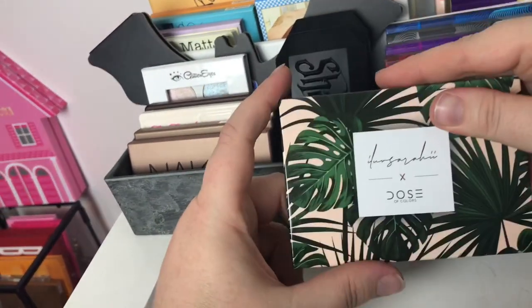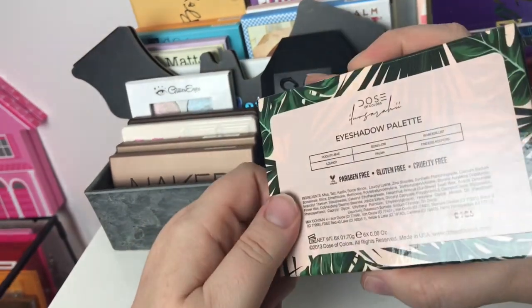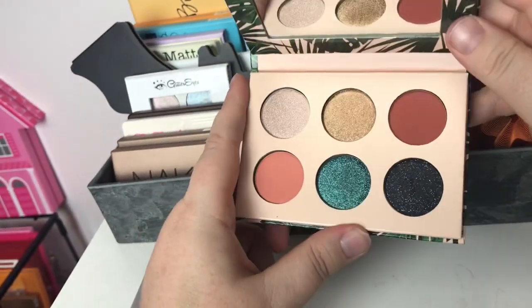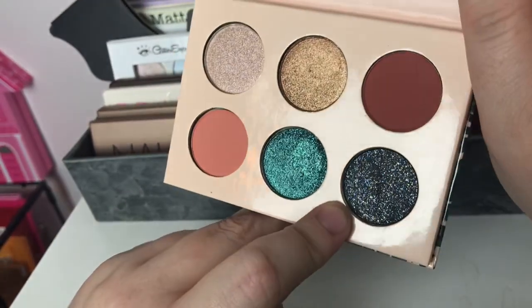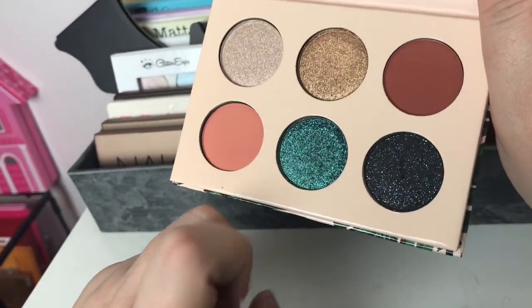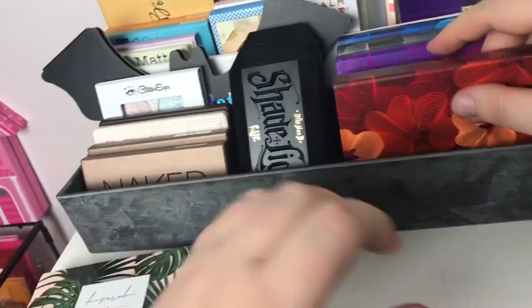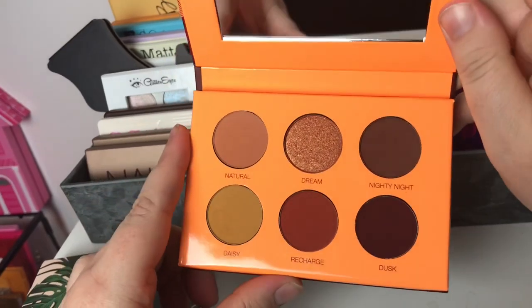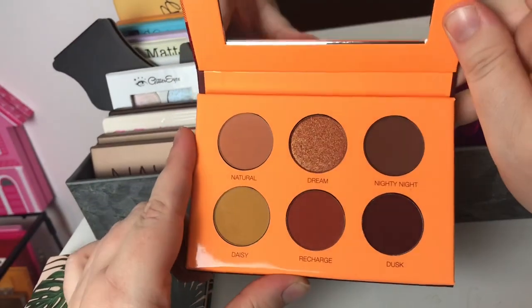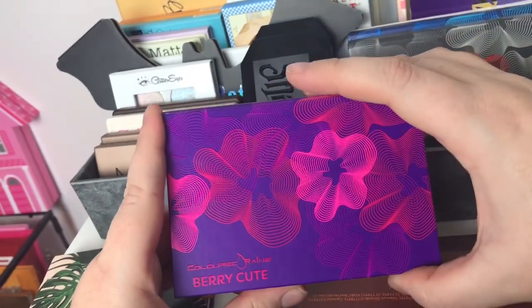Then we have this from Dose of Colors. I love Sarah E. I don't know. This is so pretty. This is so cool. I've not used that one, but I've used that one. It's so pretty. Yeah, and then we have these four from Colored Rain, and it's the Beauty Rust. These are so cool, and I want to use them a lot soon.